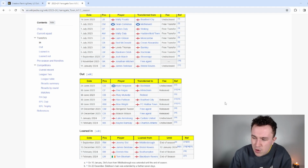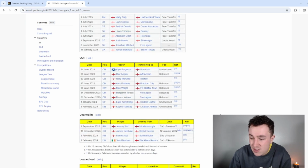They had 2 pretty significant departures. Obviously, Luke Armstrong, he nearly got his big move to Wrexham in the summer. They had some crazy drama with that on deadline day and didn't manage to get that through. He then joined Carlisle for an undisclosed fee, where he hasn't exactly hit the ground running so far, but again, he didn't really want to be at Harrogate, so that is a piece of business they kind of needed to make, if I'm being honest.